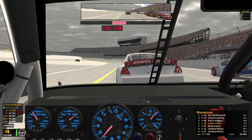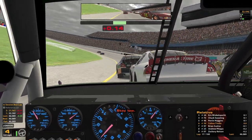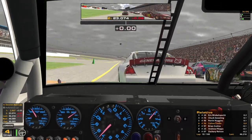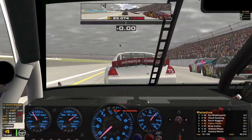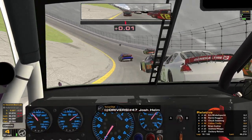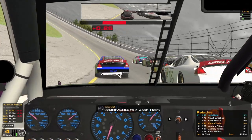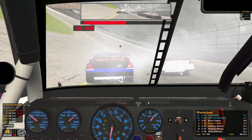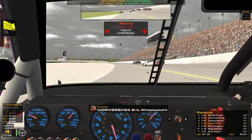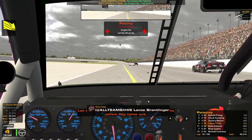Someone pitting there. Stay low. Clear high. Take the car outside. What are we doing? What are we doing? Going to the apron on the back stretch. Keep low. Sorry, got it. Yep. You're on the bottom. Three wide. The yellow flag is out. Line up. Yeah, I can't be too wide like that, but we're too wide. Left up. Pushing nine.